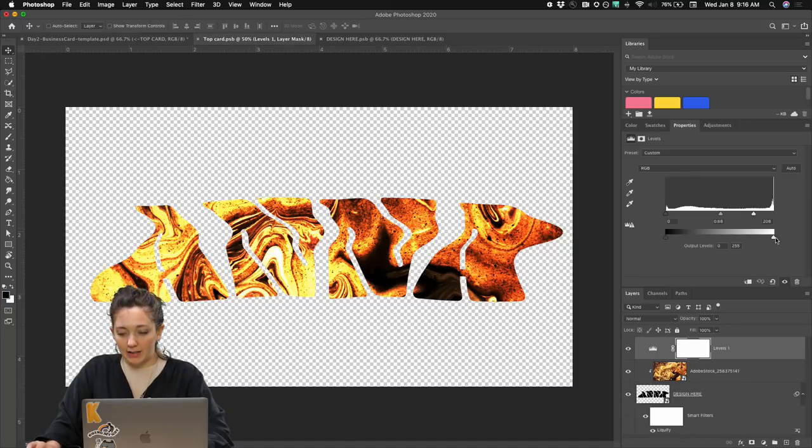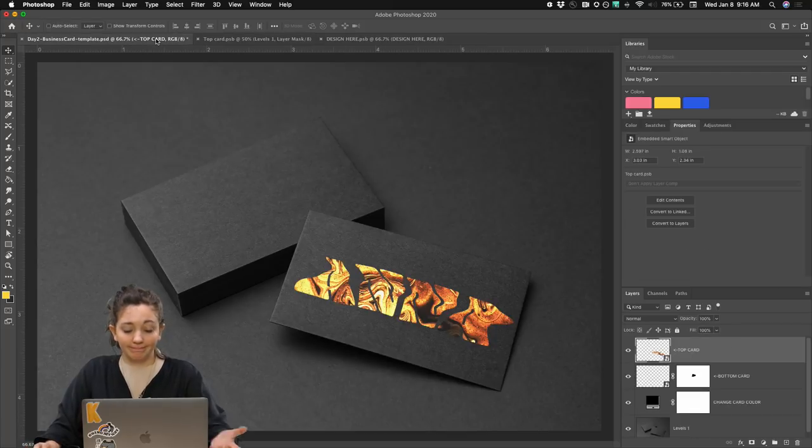So let's add a little bit of white and lighten up the shadows a bit. Save. I like that. That's cool. It has almost like a matte look.